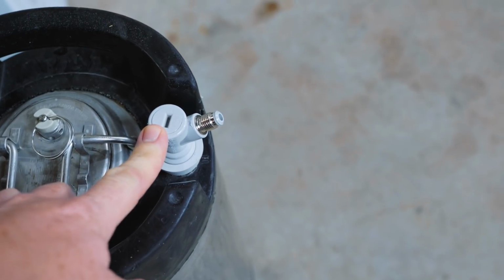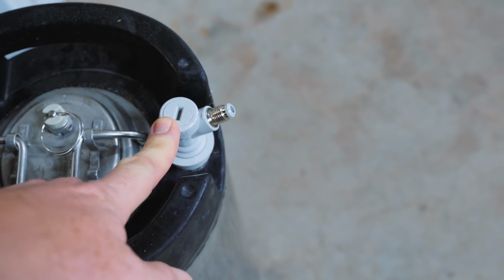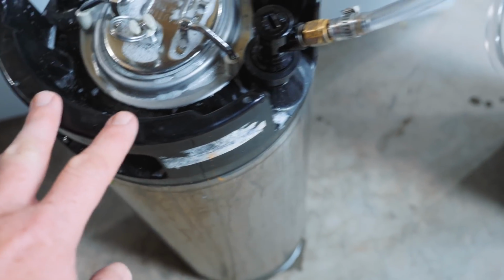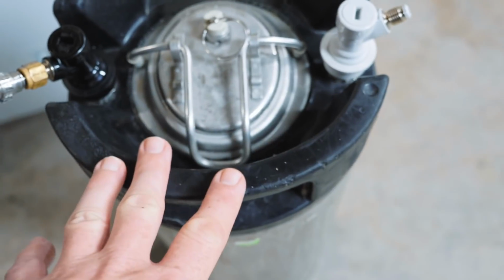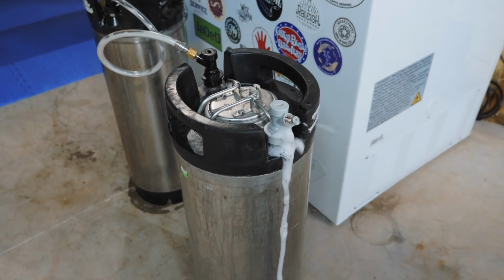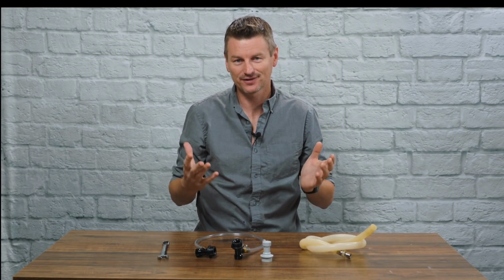So I have a gas connector here on this gas post just to let the air out. So this is now filling with CO2 and draining the water and star sand, and this is filling with the water from that keg. Okay, I guess that's done then. So what that's left me with is a keg full of CO2.